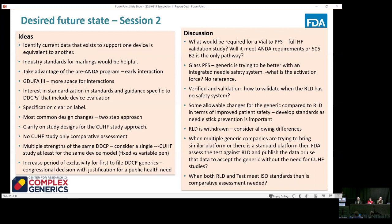When multiple generic companies are trying to bring a similar platform, as we discussed in the last slide, can we have one CUHF study? When both the RLD and the test meet the ISO standard, is a comparative assessment still required for RLD versus generic, because both need to meet the ISO standards? All those were topics for discussion.